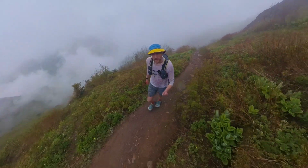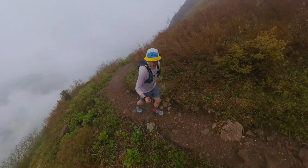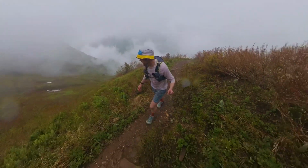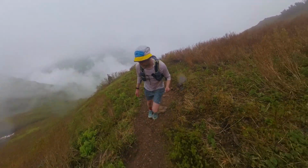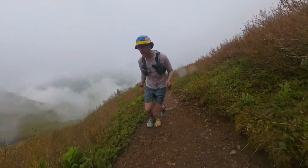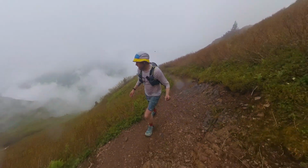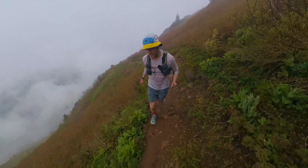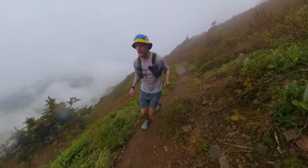The veratrum or false hellebore, whatever you want to call it, corn lilies. They were gorgeous in that last section. Looks like I missed most of it as I was waiting for the camera to turn on, but oh, still trying to make it to that 4 mile mark.